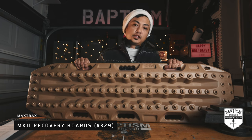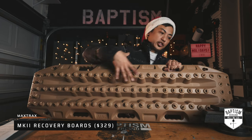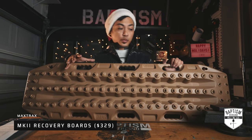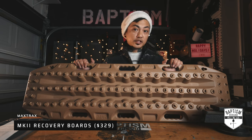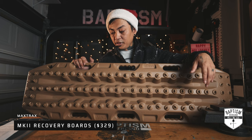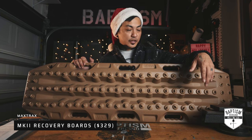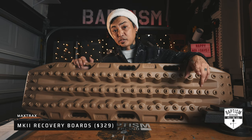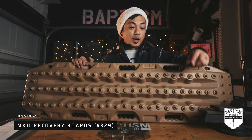You put these under the tires and then hopefully you get enough traction to get yourself out of that situation. This comes in right around $329 and available in a multitude of colors. So whoever you're buying Maxtrax for, just take a look at their vehicle and see what color might look good with their vehicle, especially if they have a color scheme kind of going. I'm sure if they don't have Maxtrax already, they're gonna be super ecstatic that you bought this for them.